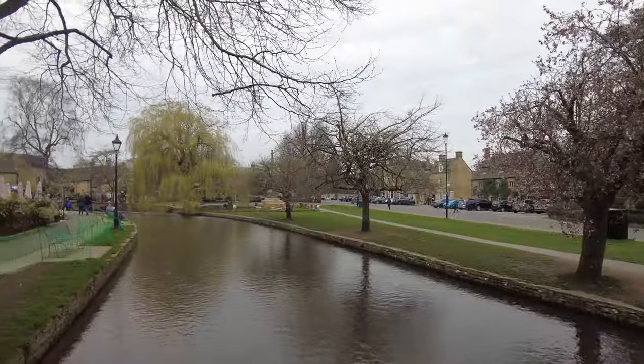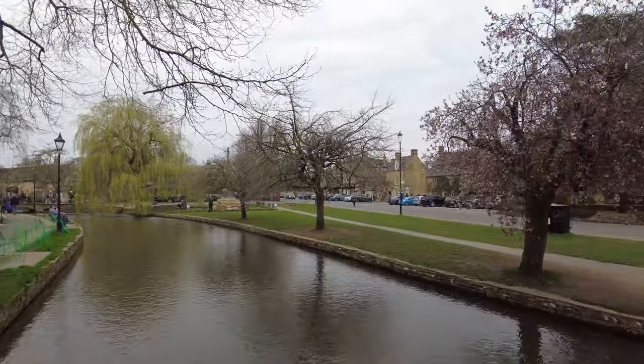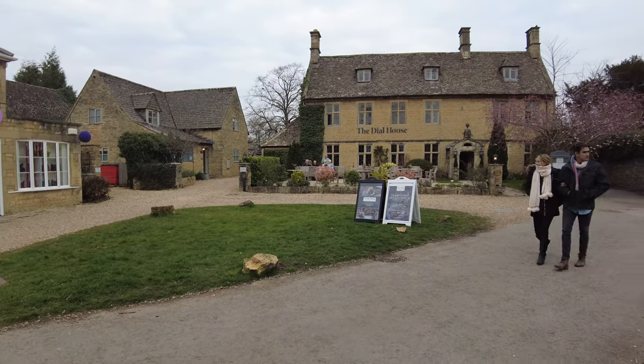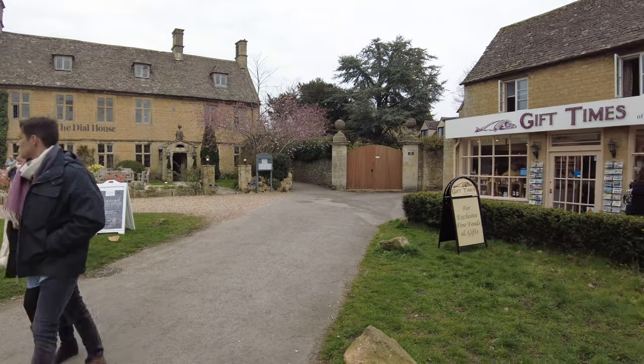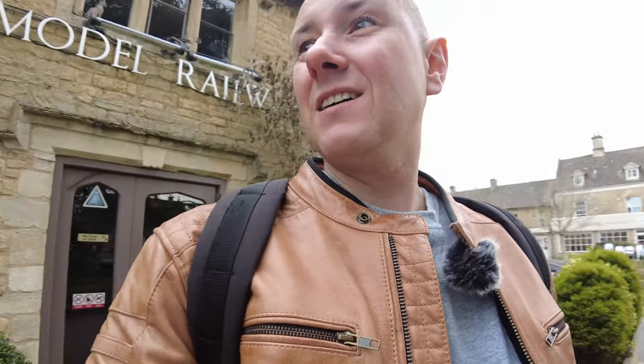Cotswolds pottery. Voila. Perfumery. This place behind me used to be an incredible toy shop. I guess it didn't survive COVID. Sad times. Okay, you've probably seen all I need to see here.